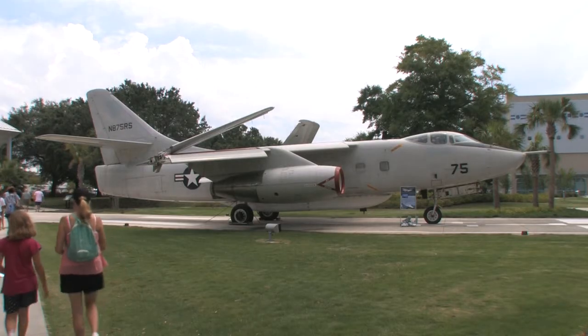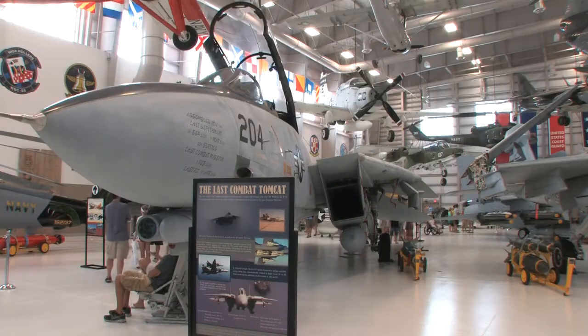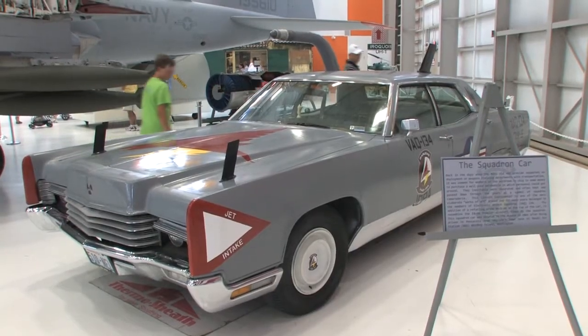Head out the back door of the main building and see the AD-3 Skywarrior on the way to Hangar 1, which houses many modern naval aircraft, Vietnam-era aircraft, Coast Guard aircraft, and much, much more.